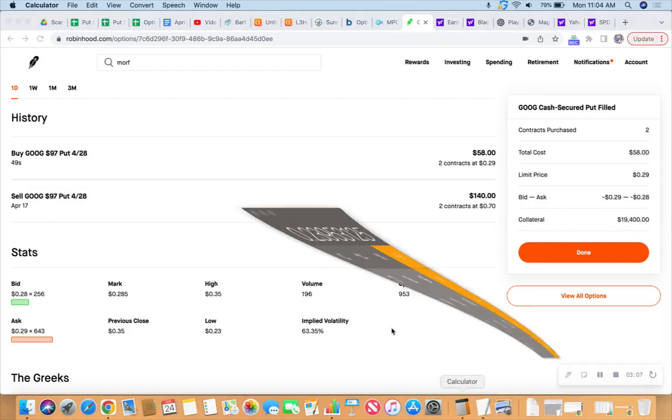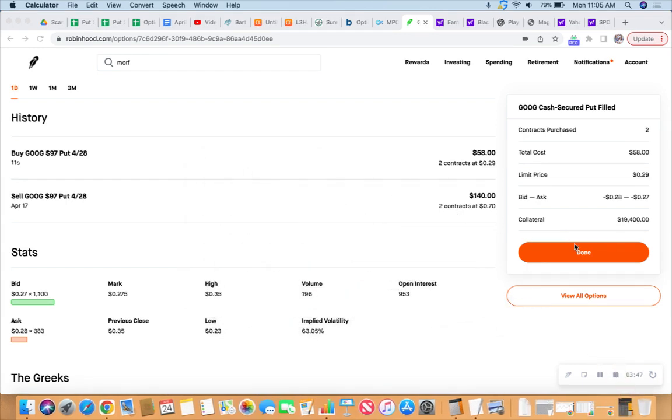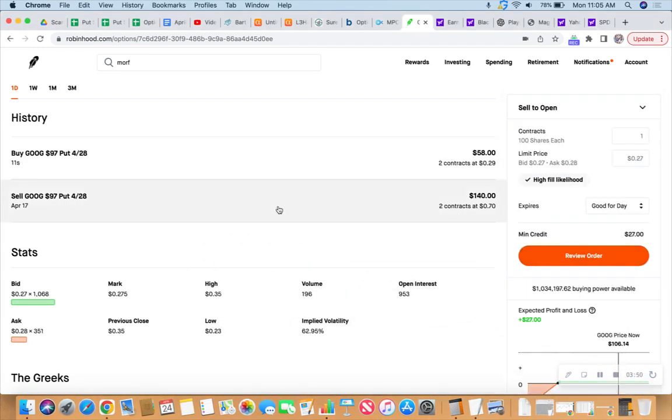But let's just do that fancy math we like, because this will be an easy equation. $140 collected a week ago minus $58 is a net profit of $82. It was on the $19,400 collateral. So we will divide it by 19,400 and we get this number, divide that by the number of days, which is 7, and then multiply by our annualized 365. So even with buying that closed and paying $58 to do so, we still met our minimum 20% threshold on our annualized returns. So, as the great Bill Murray said, we've got that going for us.